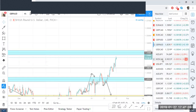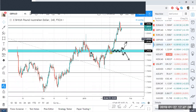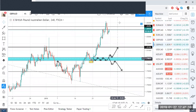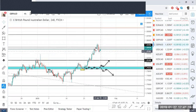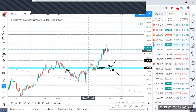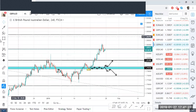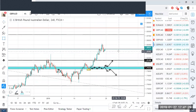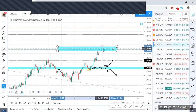GA looks like it's finding resistance. I wouldn't call this a double top. If the next candle is red, I won't call that, but I see where price came out the zone, or in the zone, I should say. In the zone, keep an eye on that.